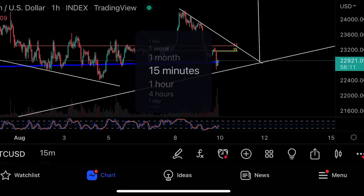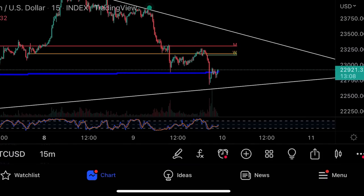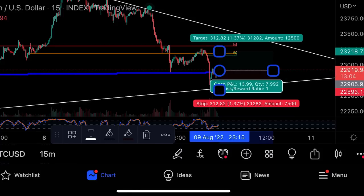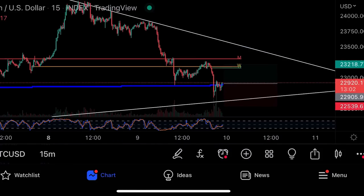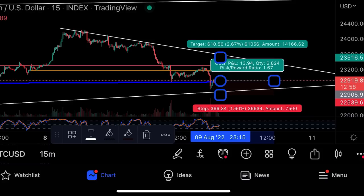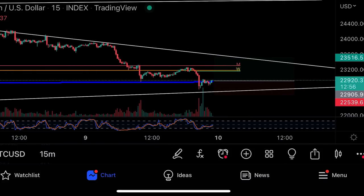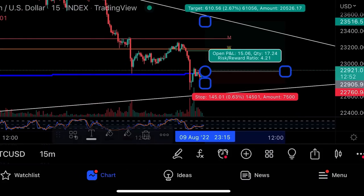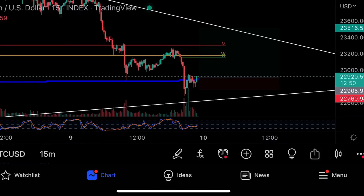In the short term, I would be going bullish on Bitcoin towards that top of this channel because of low risk to reward ratio. I'd open a trade here, stop loss just underneath this trend line, take profit to the top of this triangle. That gives us a 1.67 risk-reward ratio trade, so not too amazing. So better to make the stop loss closer, whether the trade either works or fails. That would give us a 4.21 ratio trade.